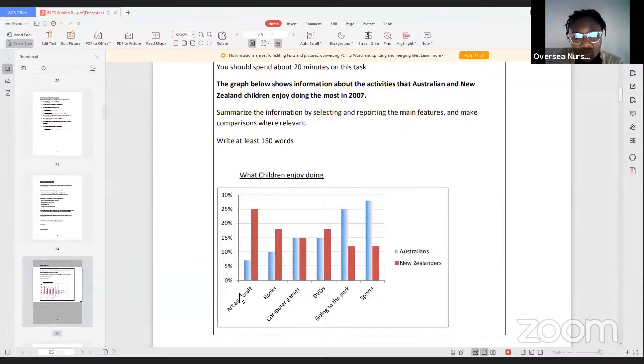And then also we have various variables here. We have arts and crafts. We have bookstore. We have books. We have computer games. We have DVDs, going to the park, and sports. There are 6 activities here. The graph below shows information about the activities that Australian and New Zealand children enjoyed doing the most in 2007. Your assignment is to summarize the information.